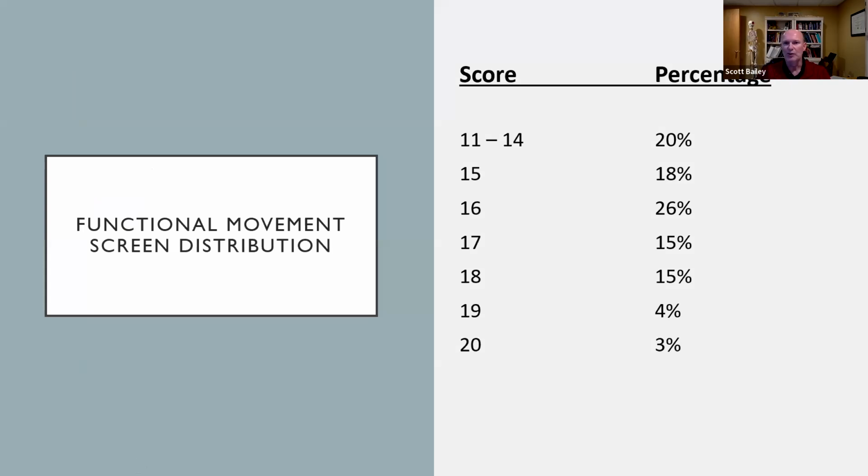So here was a distribution of the functional movement screen. 20% of you scored between 11 and 14. So 20% of you really need to work hard on those. Well, all of you need to do the corrective exercises, but especially the 20% that scored 14 or below. 18% scored 15, 26% scored 16, 15% scored 17, 15% 18, 4% 19, and 3% 20.